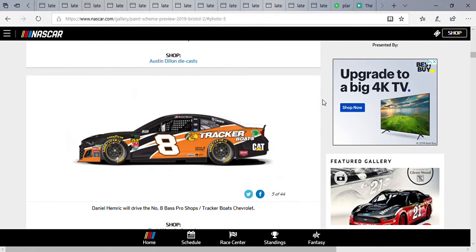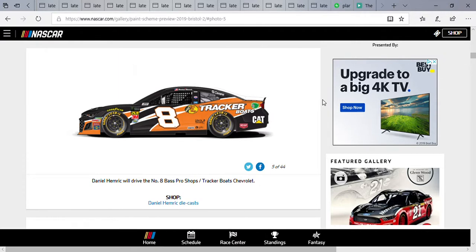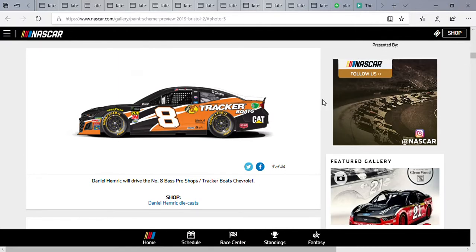So here's Daniel Hemric running, like I said, a near identical paint scheme similar to Austin Dillon. This is the same one that he's ran in the past, and I've seen him run a red-orange-y type paint scheme. I know this one shows different, unless it really is orange, not the orange-y red color. But I like this one, but I think this one's going to show the orange more. Could they paint the wheels white or orange?